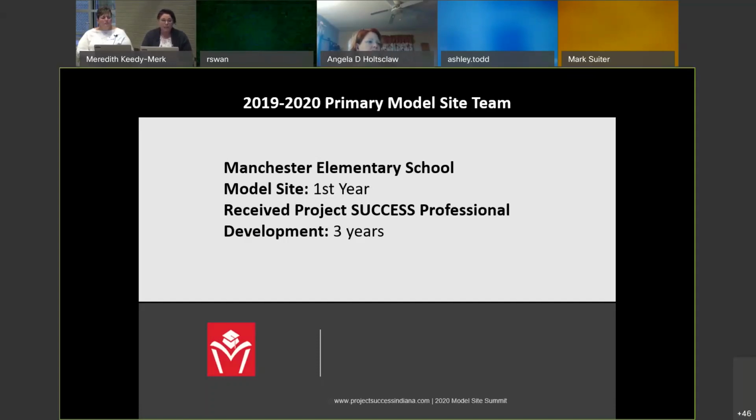And this team has received professional development for several years, 3 years with their cooperative, Wabash Miami, really focusing just as a cooperative and then focusing at the district level as a model site. So really making sure that they were preparing along the way. And that's been 3 years as they've worked through the professional development through on-sites, and then the last year as a model site and really working closely with Ashley through that process and receiving both on-site professional development and working as a model site team.